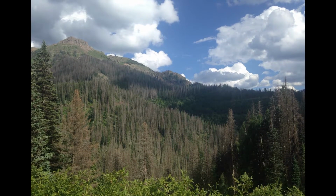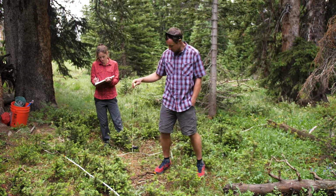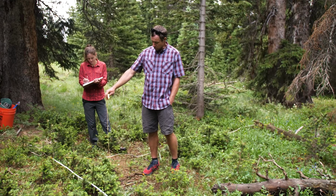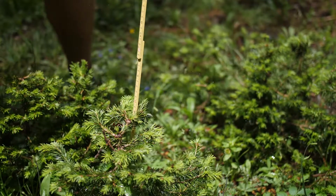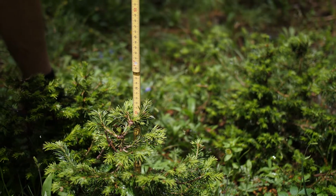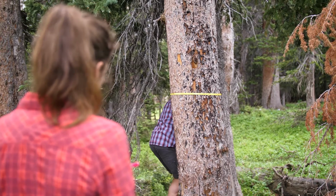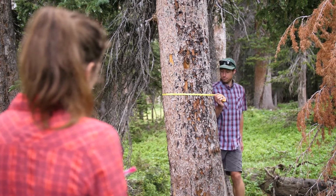We're also noticing that in addition to how severe and widespread the outbreak is, we're seeing lower rates of tree regeneration following outbreak than we might expect. Subalpine fir, height class 1, heavily browsed. So some of the work we're doing now is trying to figure out where we're seeing these low rates of forest recovery. That's important so we can get an idea of what our future forests will look like.